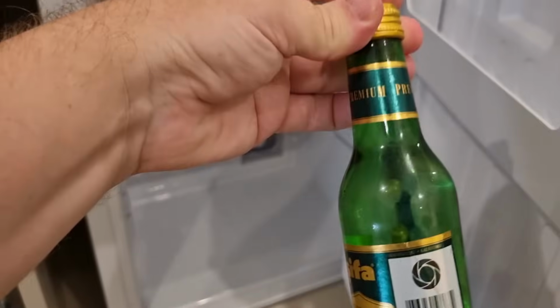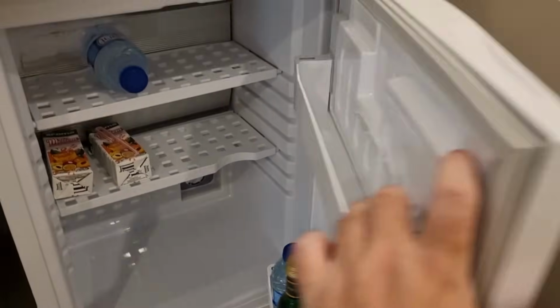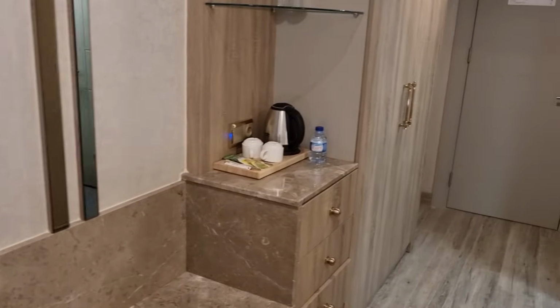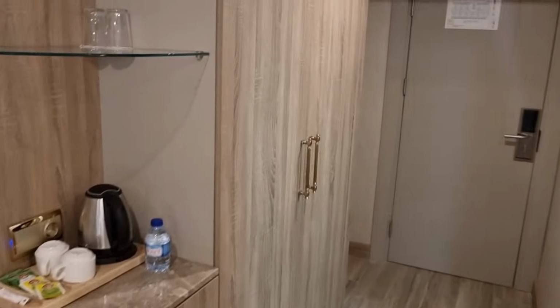Don't know what that is. Is that water? Yeah, don't know. Could be wine. I don't like wine anyway, so I need to get some beers back here. Yeah, so pretty nice so far, isn't it? Couple of wee glasses, my drinks up there as well.